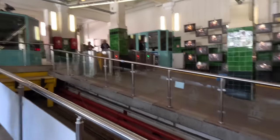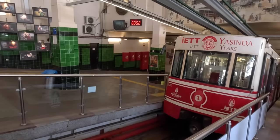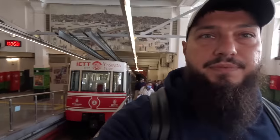That's it. This is the second oldest metro system in the world, and we just popped up from the Karaköy area all the way to İstiklal, which is basically a main street in this area.